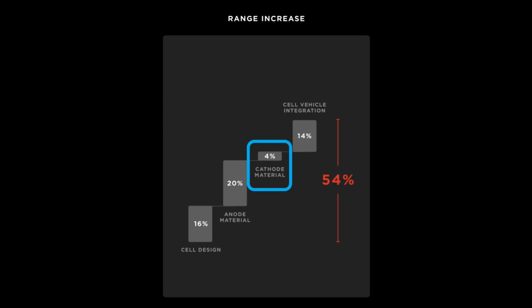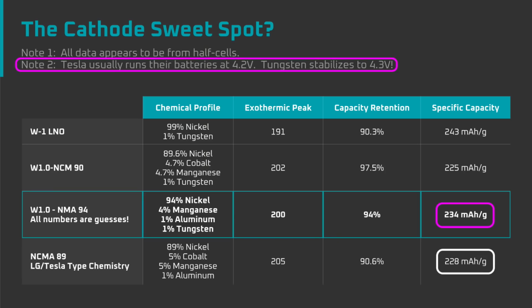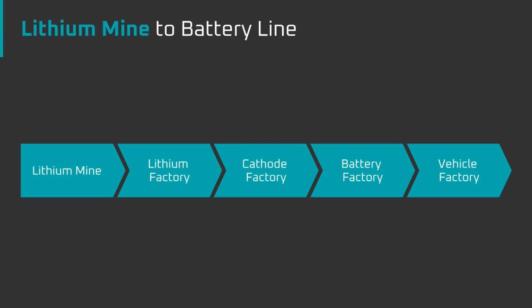Tesla advised that besides the 12% cost savings, the new cathode provides a range increase of 4%. I'm assuming this is due to a slight increase in voltage or potentially a large increase in the cathode's ability to store and release lithium ions, which is called specific capacity. The increase in voltage appears more likely, and from what we saw in the cathode mini-series is entirely possible with a cobalt-free cathode.